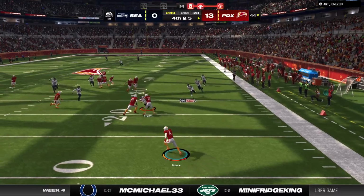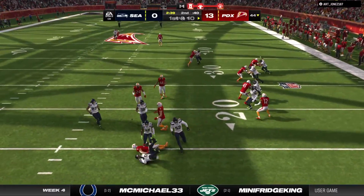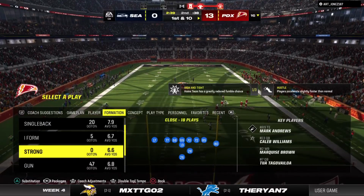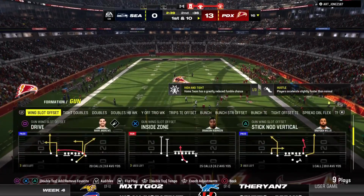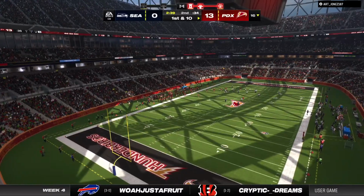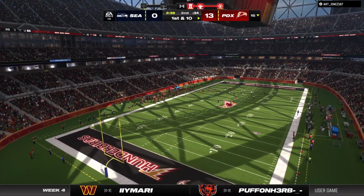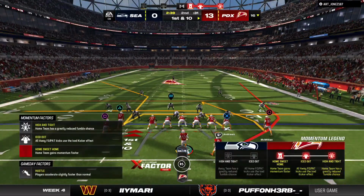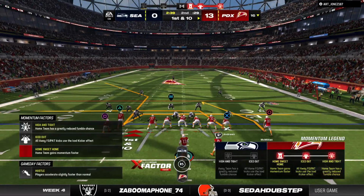Time to implement it. Returning it is Moore. It's a 40-yard punt, 4 yards on the return. And it will be 1st and 10 as they take over at their own 16-yard line. Set, ready. The offense back out there at the line, ready for their next drive.